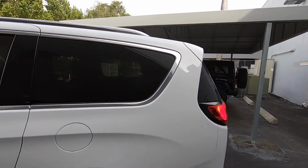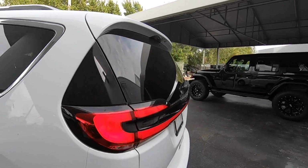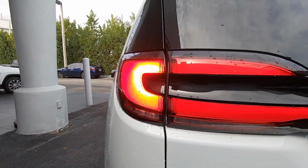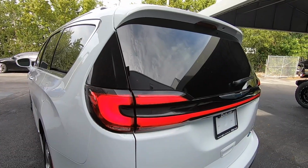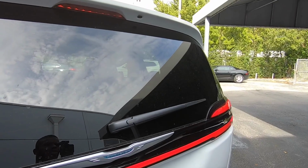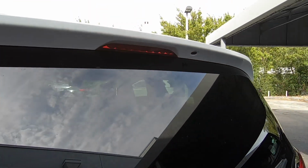But making our way to the rear here of the Pacifica, looking at these taillights, honestly, this is probably one of the best taillights that I've seen on a production car here. Full LED design with an LED turn signal, with an LED brake light, with an LED reverse light. There's this rear wiper here to keep the rear glass clean. I wish Chrysler would have tucked it underneath the rear spoiler here.